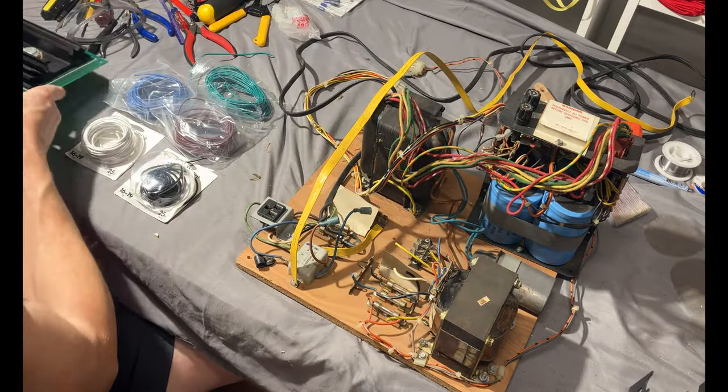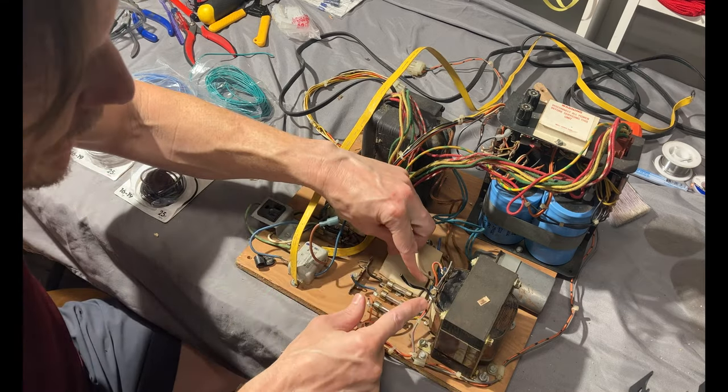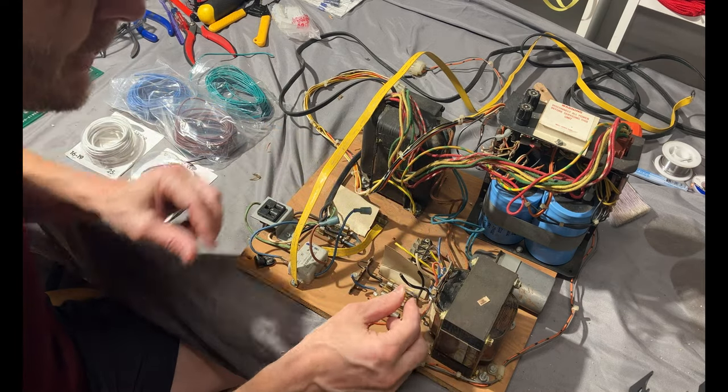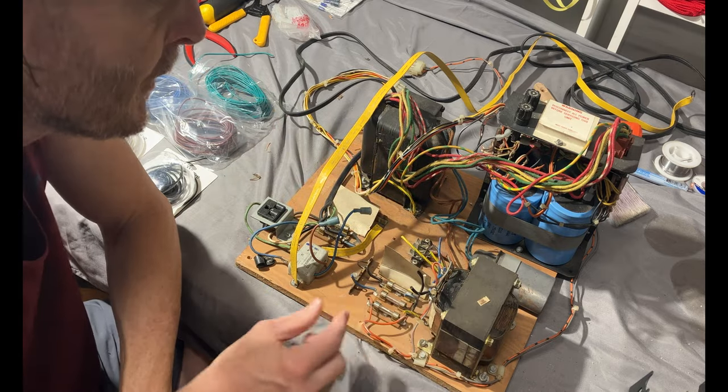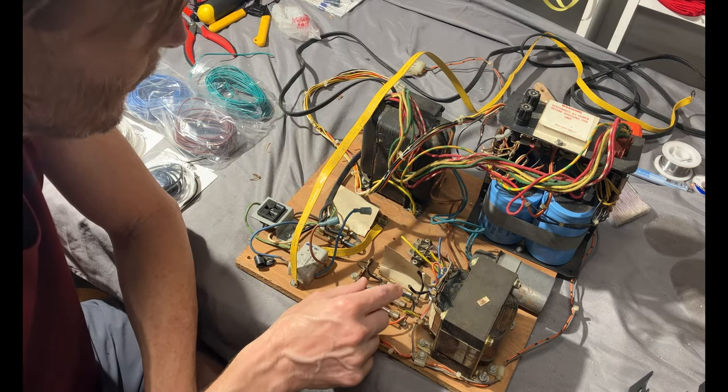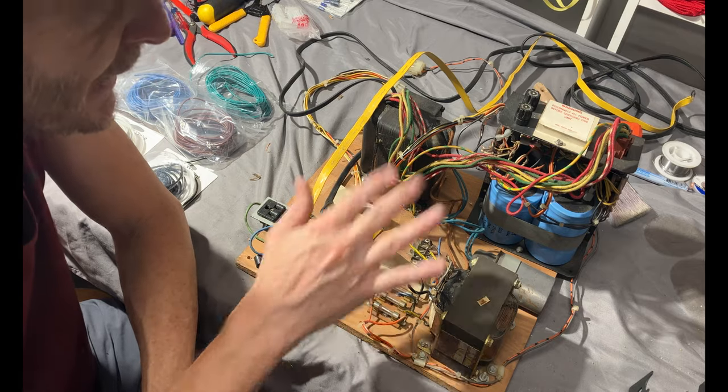But for today, my goal is to rehook all these wires up the way they're supposed to be hooked up. So we've got a bunch of ground wires, we've got wires going to the monitor, we've got wires going to the power switch, to a safety switch, we've got wires going everywhere, and they are all cut.